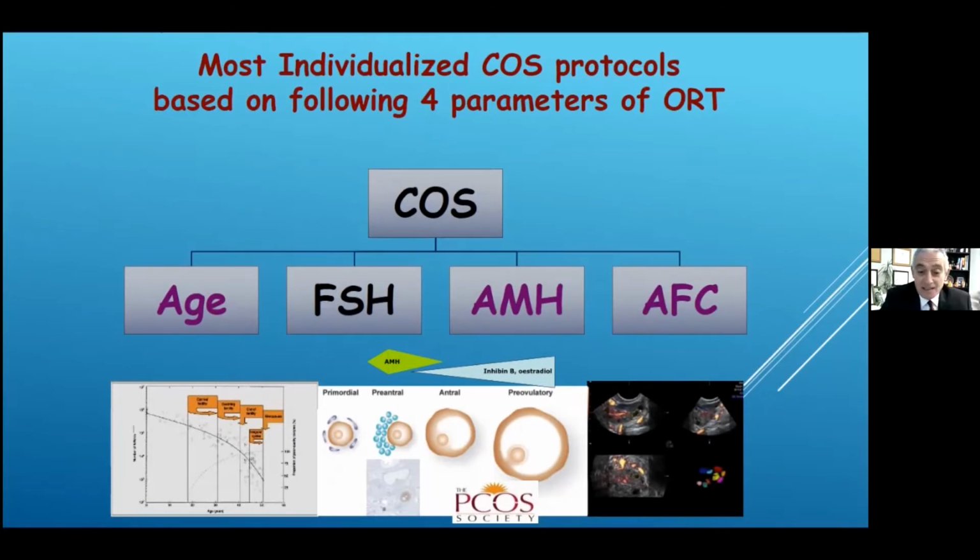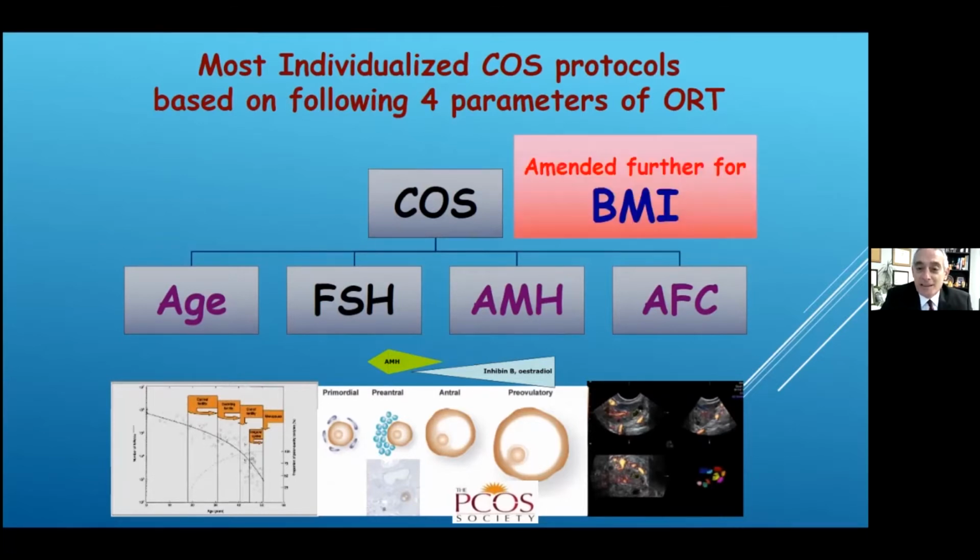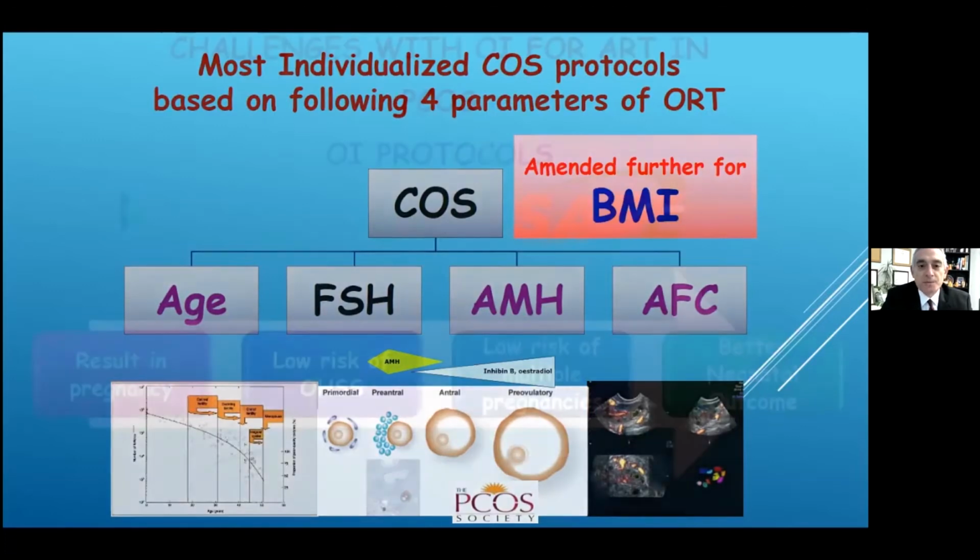And again, this slide is from the PCOS Society of India, which hopefully I'll be in person in 2022 to present to you. Another thing we're adding, obviously, is BMI. This may not be a big problem in India, but in the US, it really is a huge problem. And we have to include BMI as a parameter when we decide on stimulation protocol.